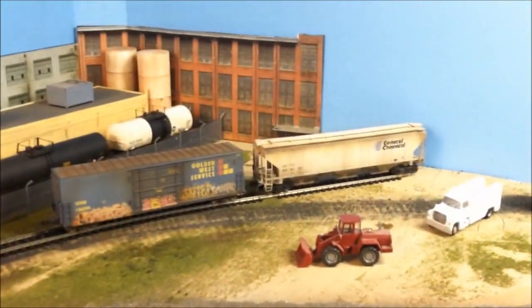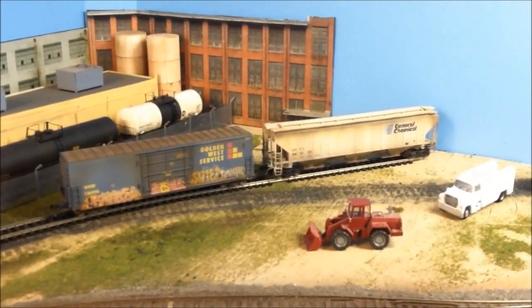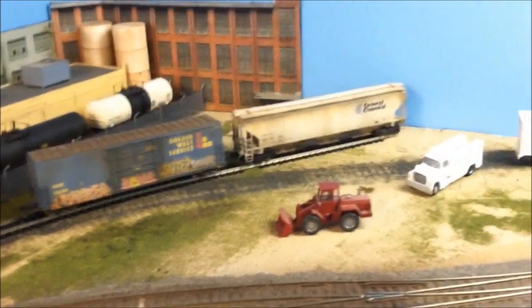This track right here is not weathered or anything. Really, it's not done. I'm going to put a little loading dock on. It's going to be a team track. So I'll get a little variety. Maybe a flat car, maybe a box car, maybe who knows. Just to do a little interest here.